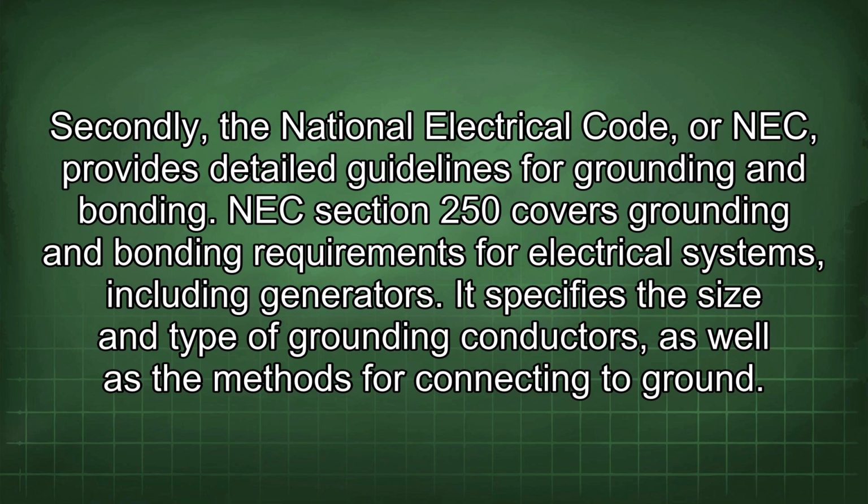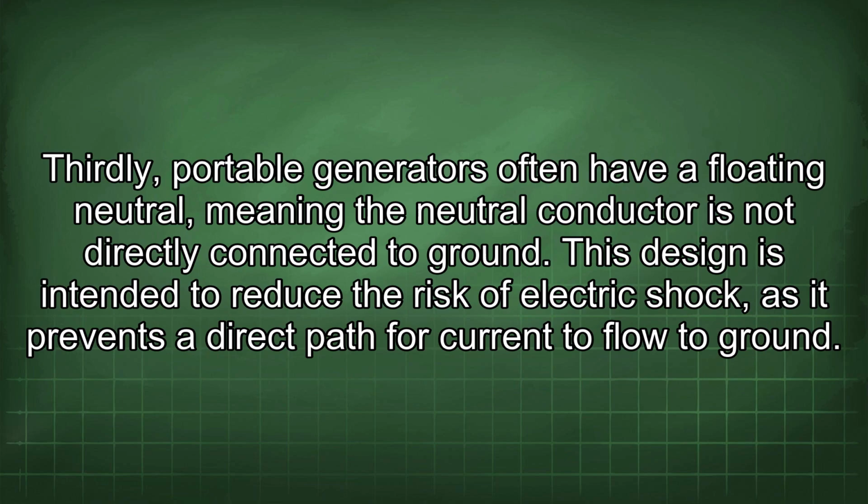Secondly, the National Electrical Code, or NEC, provides detailed guidelines for grounding and bonding. NEC Section 250 covers grounding and bonding requirements for electrical systems, including generators. It specifies the size and type of grounding conductors, as well as the methods for connecting to ground.